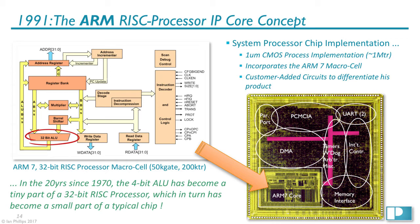So in the 20 years since 1970, the 4-bit ALU has become a tiny part of a 32-bit RISC processor, which in turn has become a small part of a typical chip. This is the real observable pace of the development of silicon technology, the evolution of silicon technology.